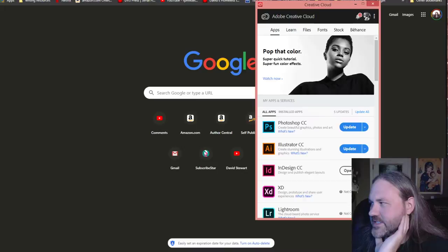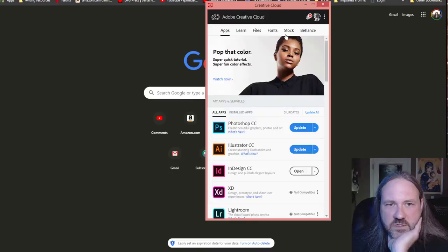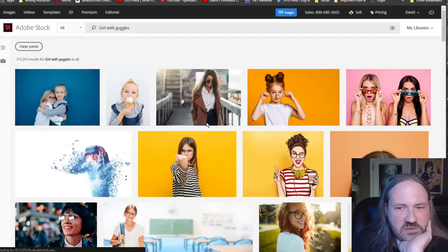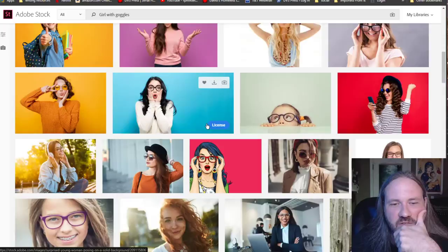I'm going to use Adobe Stock. You can use Shutterstock or, if you're a graphic designer, whatever you want. And just hop over here. Watch this. Girl with goggles. We'll maybe do a version of John's cover. We'll see if there's any girl wearing goggles, like steampunk goggles. You never know. People put up all kinds of crazy photos here. This is a girl with glasses, which is not what we want.